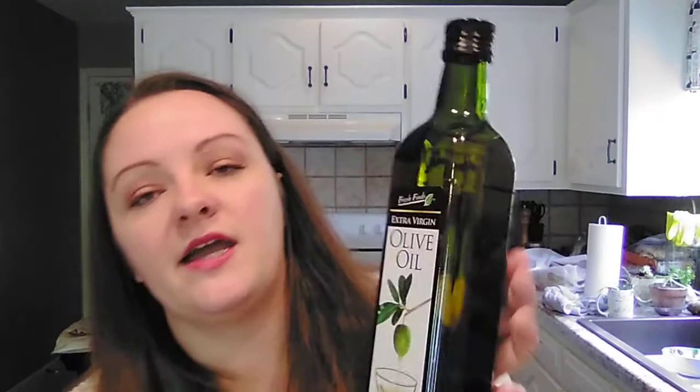And then I was out of oil. I prefer avocado oil. This time Big Lots was sold out of avocado oil, so I ended up picking up the extra virgin olive oil instead. 16.9 ounce bottle was $4.95, which is what I usually pay for the avocado oil in there also. I use this whenever I'm making like my pasta and for roasting vegetables in the oven. I think the avocado oil is supposed to be like a little bit healthier for you, but this works just as well. That was it for the Big Lots and Walgreens haul.